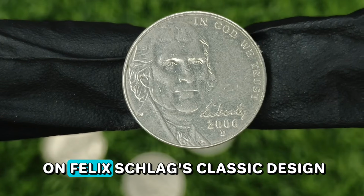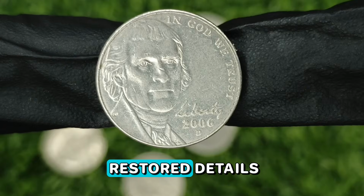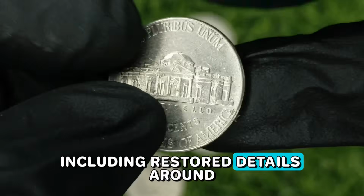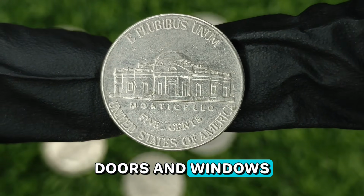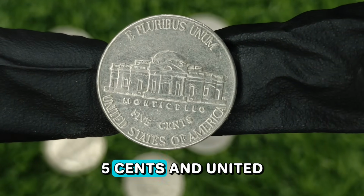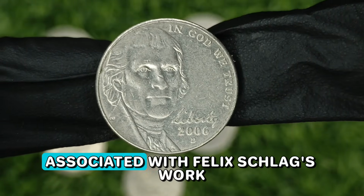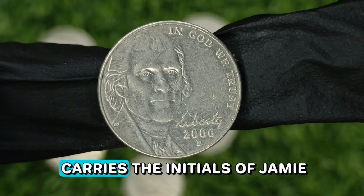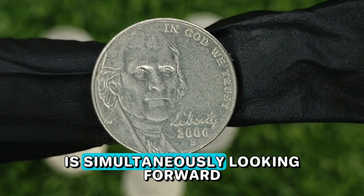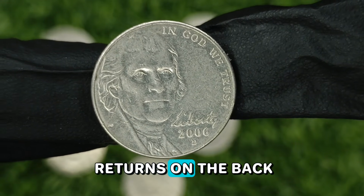The reverse was based on Felix Schlag's classic design, originally introduced in 1938, but the Mint carefully restored details from Schlag's original work. The architecture appears sharper, including restored details around the dome, balconies, doors, and windows. Inscriptions read E Pluribus Unum, Monticello, 5 cents, and United States of America. Look closely and you'll also notice the tiny FS associated with Felix Schlag's work, while the new obverse carries the initials of Jamie Franke and Donna Weaver. What makes this fascinating is that the coin is simultaneously looking forward and backward. Jefferson faces the future on the front, while his historic home returns on the back.